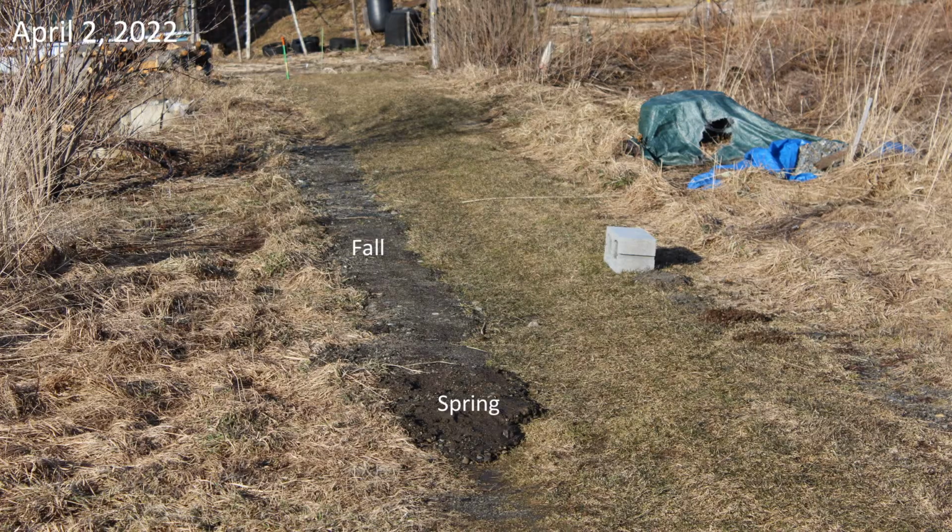Realizing that placing gravel in the fall compared to the spring could have an effect, I placed a small patch of gravel extending what I put down in November. I did not see a substantial difference between the gravel placed in the spring and the gravel placed after the growing season in the fall.